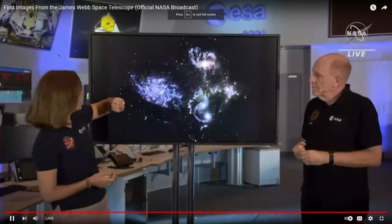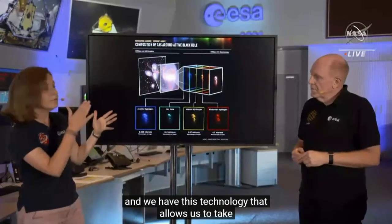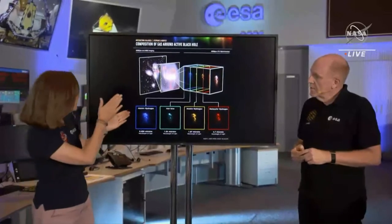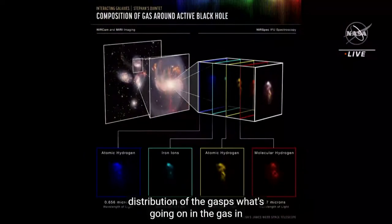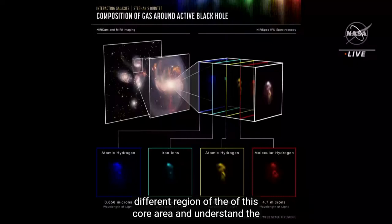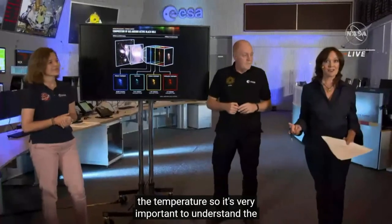With NIRSpec, we can zoom into this area, and we have this technology that allows us to take thousands of images at different wavelength channels to see this distribution of the gas, what's going on in the gas in different regions of this core area, and understand the composition of the gas, the velocities, the temperature. So that's very important to understand the physics. So it's giving us so much information, and it just shows the power of this telescope.